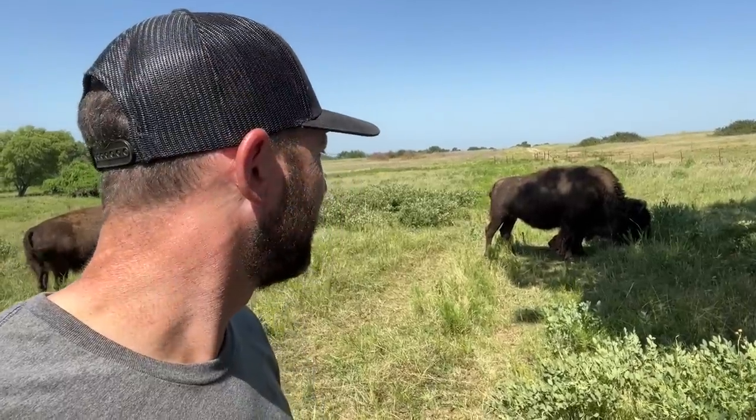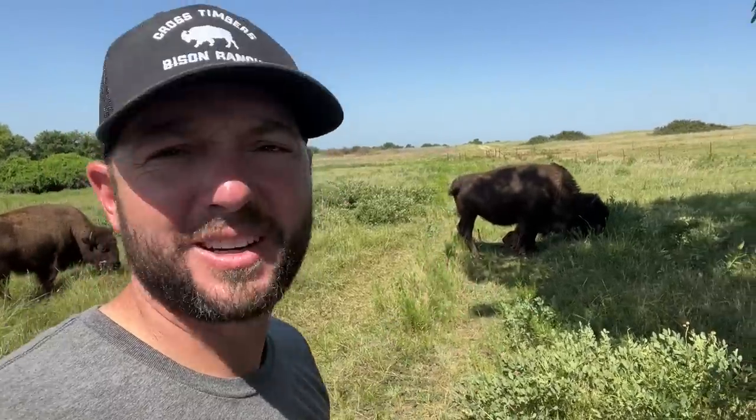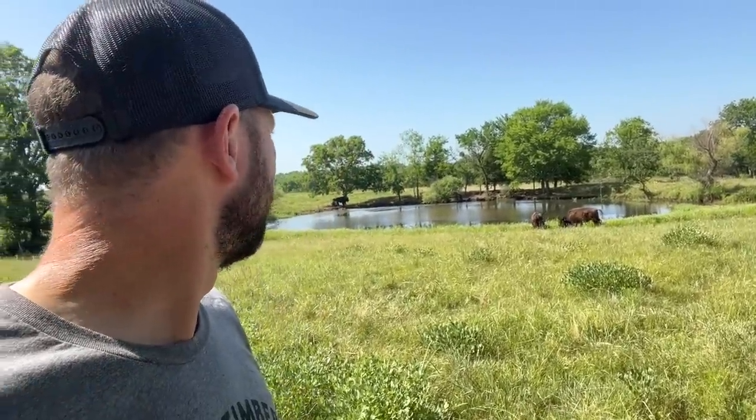So I'm going to ease out of here and go check the big fella. He's hanging out by the water. Big Joe has been spending a lot of time by the water. I've got my trail cam set up, so I should have lots of good trail cam videos of the big guy over here hanging out in the water.